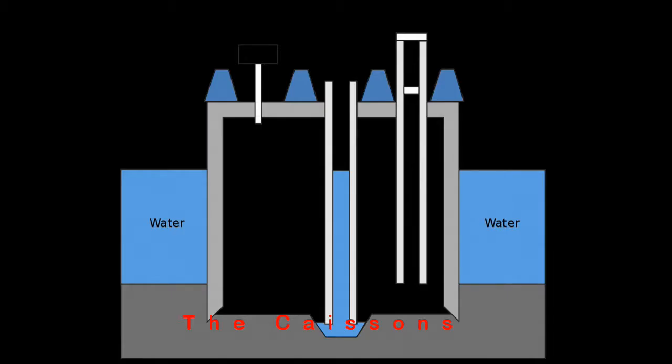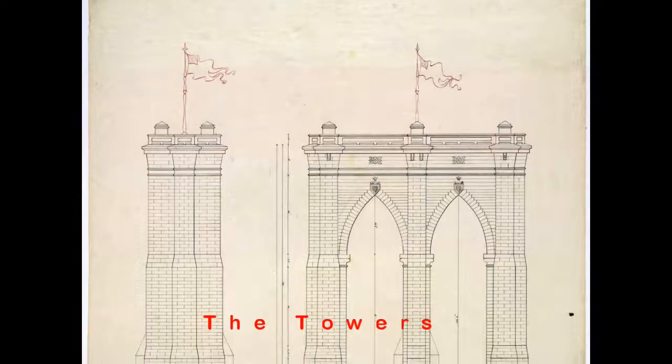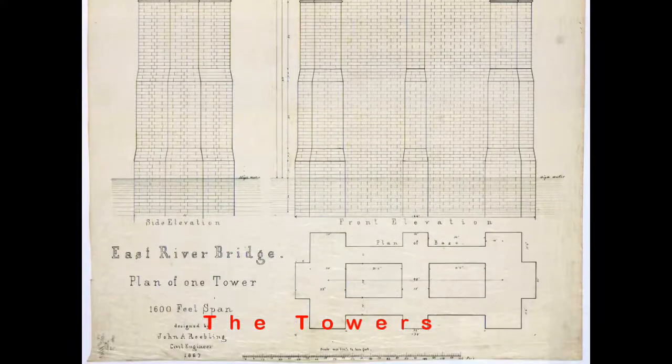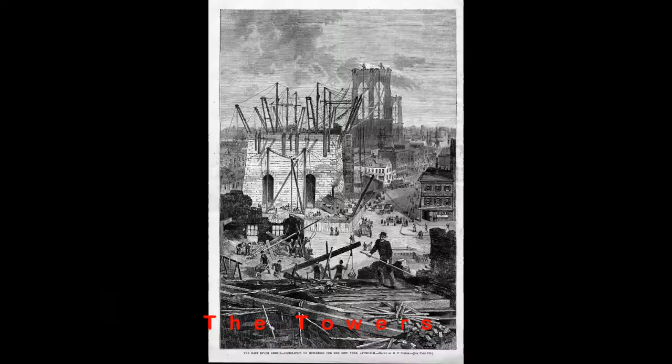Well, they had to keep this very high pressure to dig out the material that was down there, and this caused a lot of sickness. Actually led to the bends, which killed quite a few people, at least 4 people that we know of, maybe more, and severely affected Washington Roebling himself. His father died just a few months into the project when his foot was crushed by a boat on a ferry.